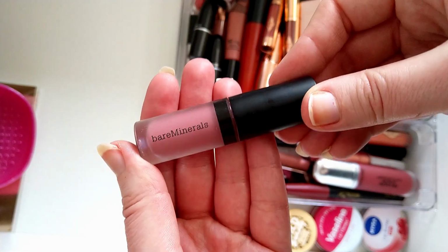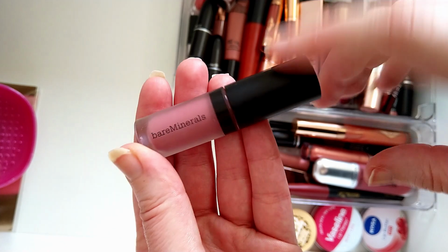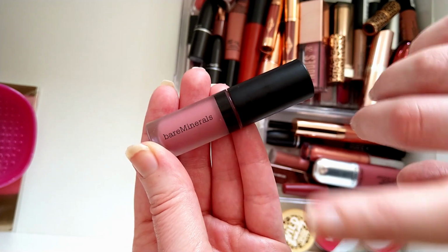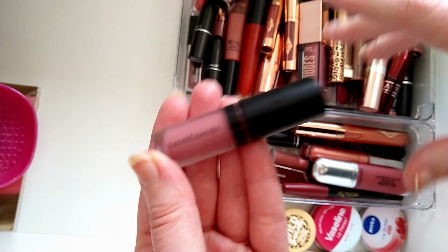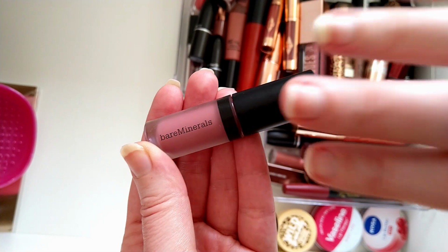We then have a little Bare Minerals lipstick in Believer. I really rate these. I got these quite a while back from TK Maxx, little mini ones. I think these are really nice. They last a long time, and because they're mini as well, it's not going to take you a long time to use, even though as you can see I have enough lipsticks to last me, but I do really like these, and I would actually get these again.